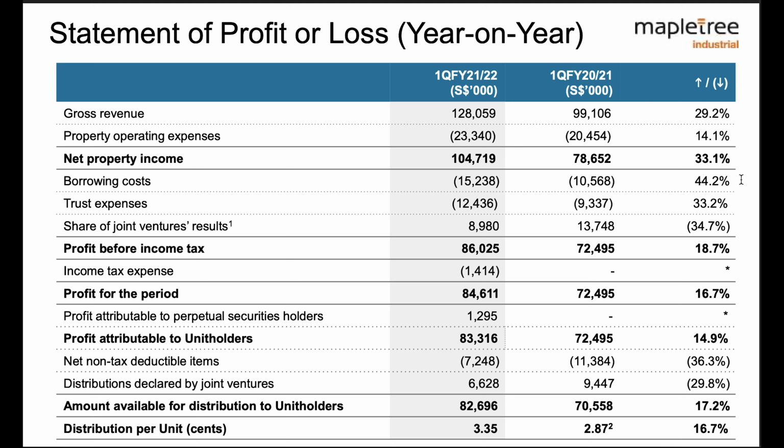Let's take a look at the borrowing costs increase. Borrowing costs increased year over year by 44%, which is a huge increase as well. Trust expenses increased by 33.2% as well. But if you look at the profit before income tax, it's still an increase of 18.7% despite all the increases in the costs and expenses.